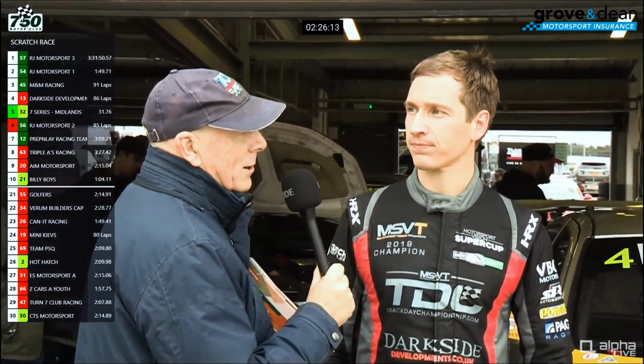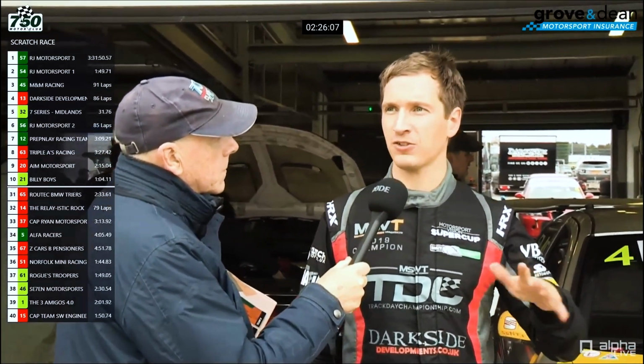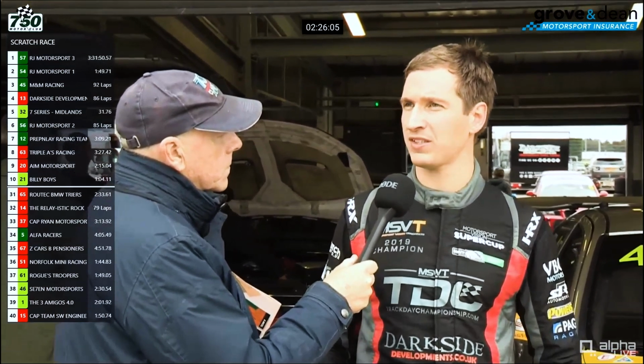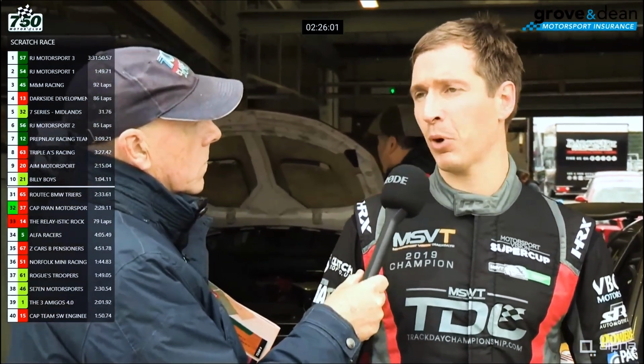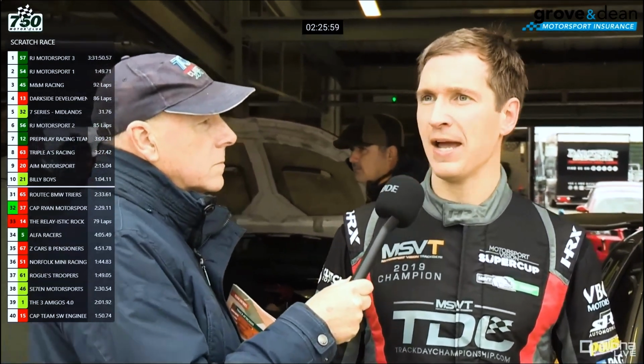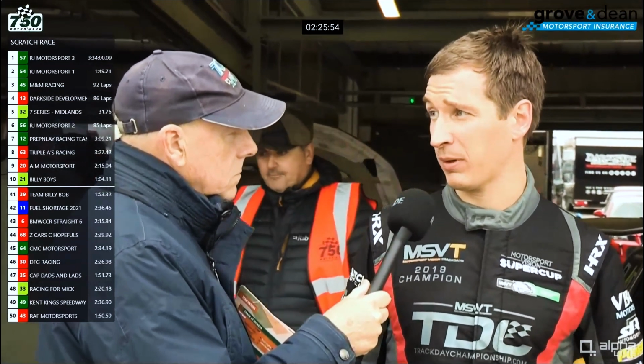Are you going quicker than you anticipated then, if you're using more fuel? Maybe a slight little bit. We were expecting to be in the low 224s, and I think I just dipped into the 223s, but not much quicker. I just think because it's so dry and we're on it constantly, it's using that little bit more fuel.